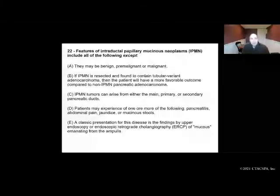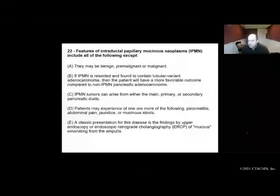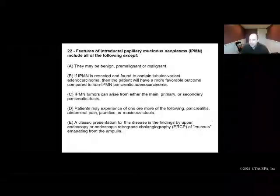Features of IPMNs include all of the following except, another except. Ah, Laura. You know, the Appleby procedure, it's a lousy restaurant and it's an even worse operation. I don't know, there's only a few places that do it. I wonder, are you at Columbia or Mayo Clinic? Okay, yeah, got it. All right. No, there's very few and far between indications for an Appleby procedure. The other thing, the Appleby procedure was actually originally designed for gastric cancer, not for pancreatic cancer. Anyways, all right, we'll move on.